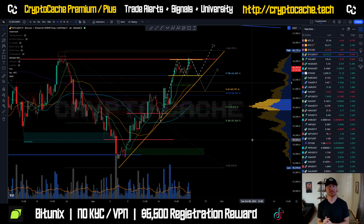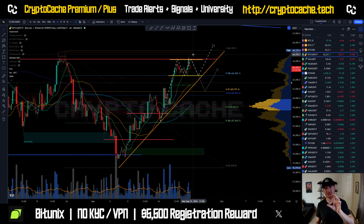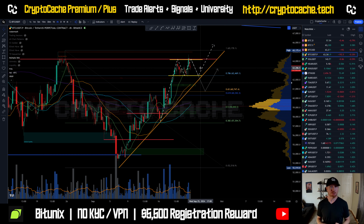Taking a look here at Bitcoin, looking pretty strong in the overall sense, obviously pulling back after it pumped up to sweep some extra liquidation in the upper range, about 64,750. At this point, we are still range bound within this channel. That's a very, very good sign because the longer we spend here, the more likely we are to break to the upside, being somewhat of a bullish rectangle.